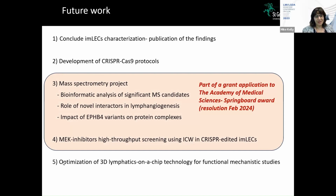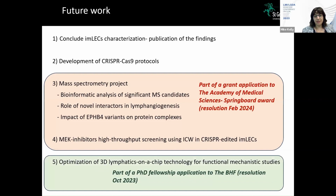The last part of my plans is to bring and optimize this 3D lymphatic nanotube technology in the lab to perform functional and mechanistic studies. It is also part of our application for a PhD fellowship that we have put to the British Heart Foundation, and hopefully we will hear positive news next month about that.